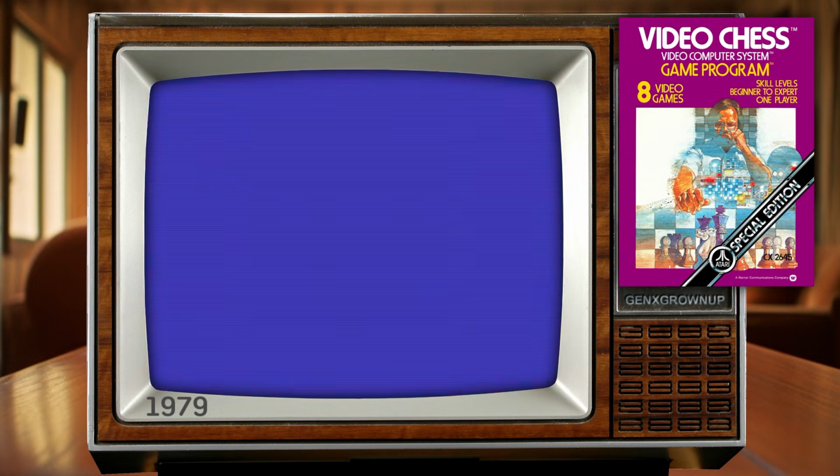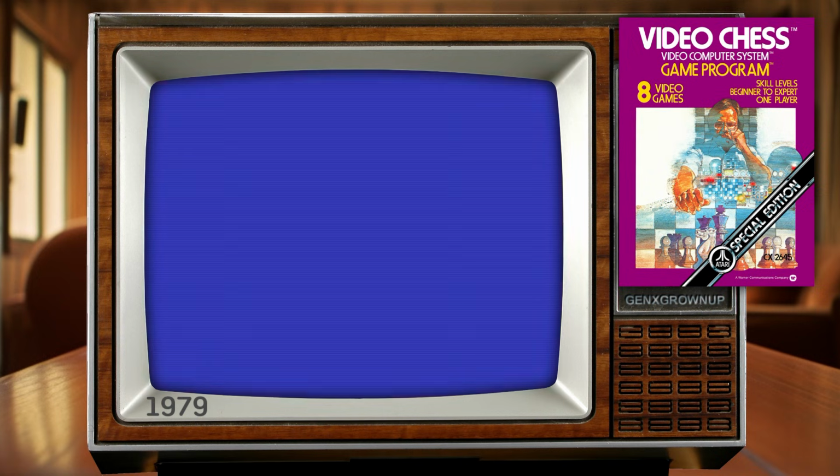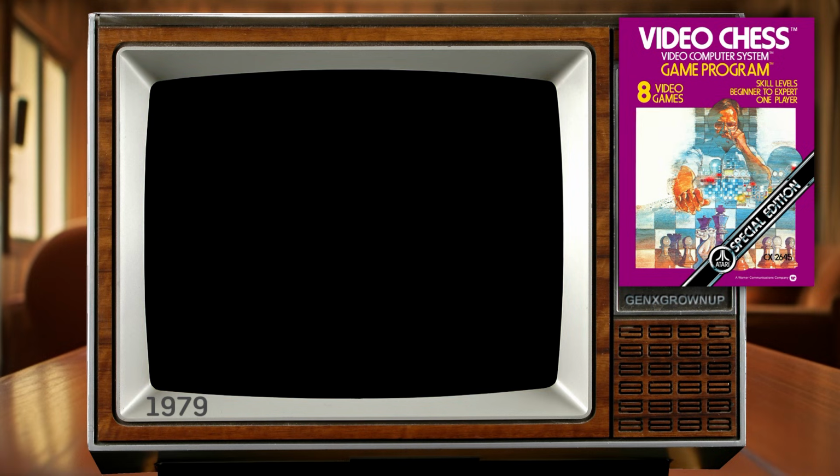Since thinking about a chess move requires a lot of processor time, Video Chess flashes the screen with a rainbow of colors while it's thinking about its next move. The 8 difficulty levels adjust how much time the computer is allowed to think before playing. On the lower levels, this is just a few seconds up to a couple of minutes. But on the hardest difficulty, the average listed time in the manual the computer will spend planning its move can be around 10 hours. Hours, yeah.